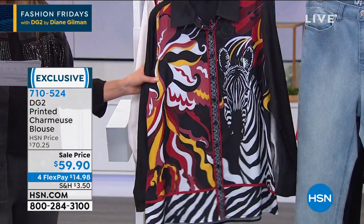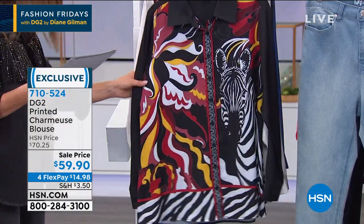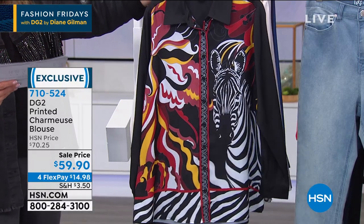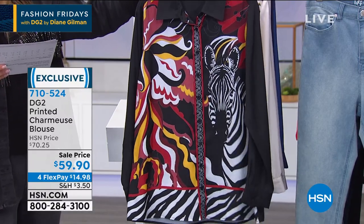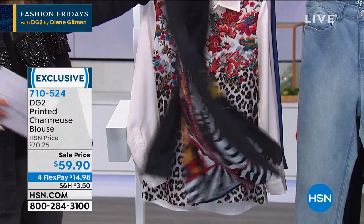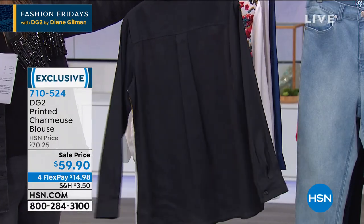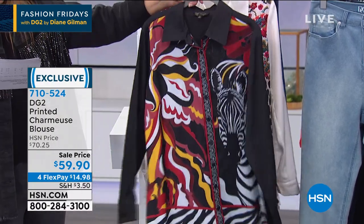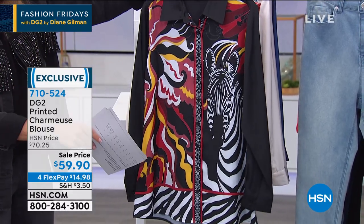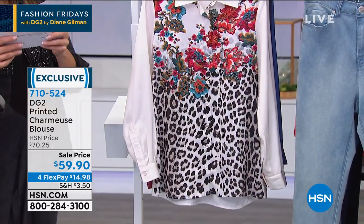Oops, I hope that is still... Okay, that's my iPad. All right, well, let's go through the colors and then I'll check on my technology. This is called black. The black comes with a zebra print with this beautiful, fun, oversized floral on the side. They've got a nice pleated design in the back. It's kind of a classic shirt collar with the long sleeves and the button front closure and the button cuffs.